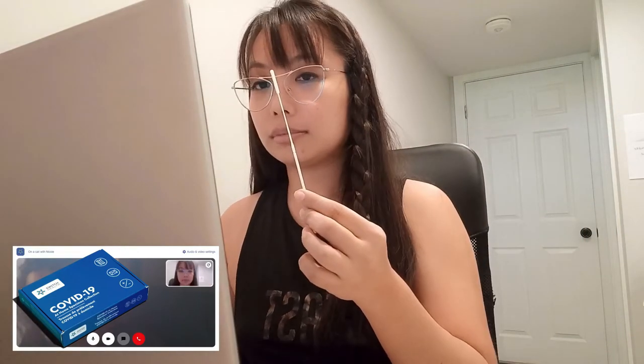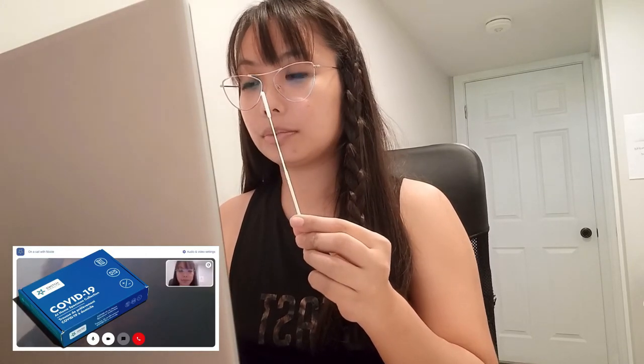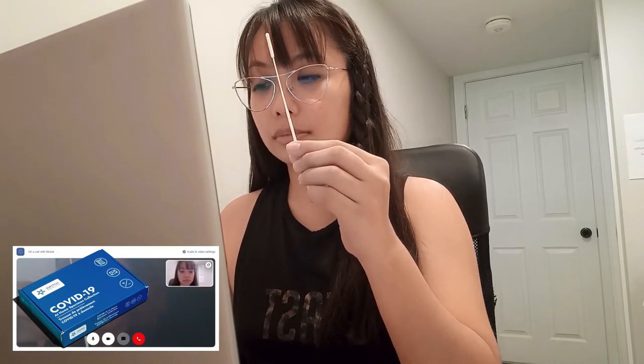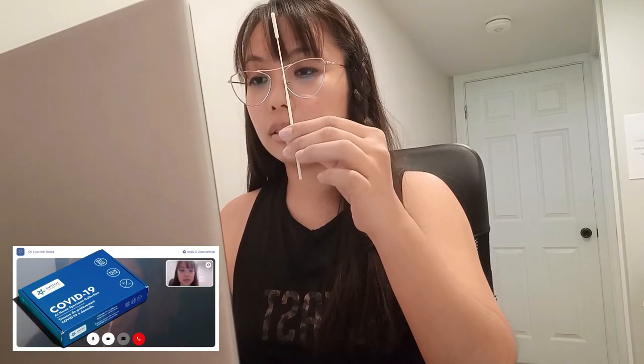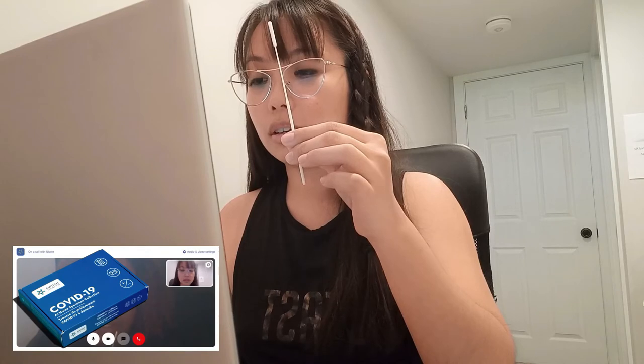Okay, so I'm going to explain the test to you and then you can start the test. So you're going to hold the stick from the notch, which is about halfway up the stick, and then put only the bristles into your nose. Okay, and then roll your fingers like this. And while you're doing that, you're also doing small circles on each side for 15 seconds. I'll tell you when to stop and go to the other side. Okay, got it. Go ahead.